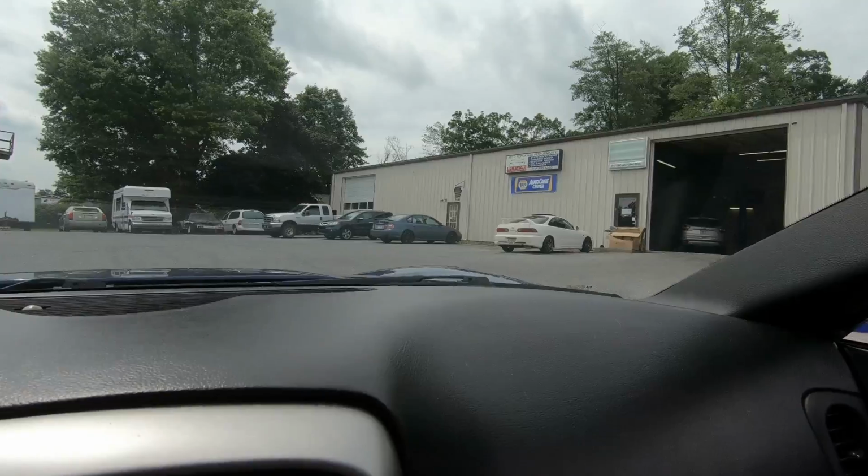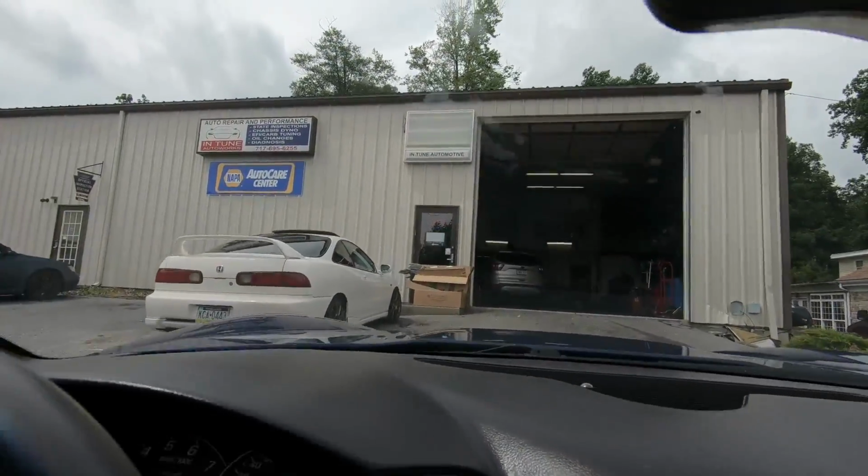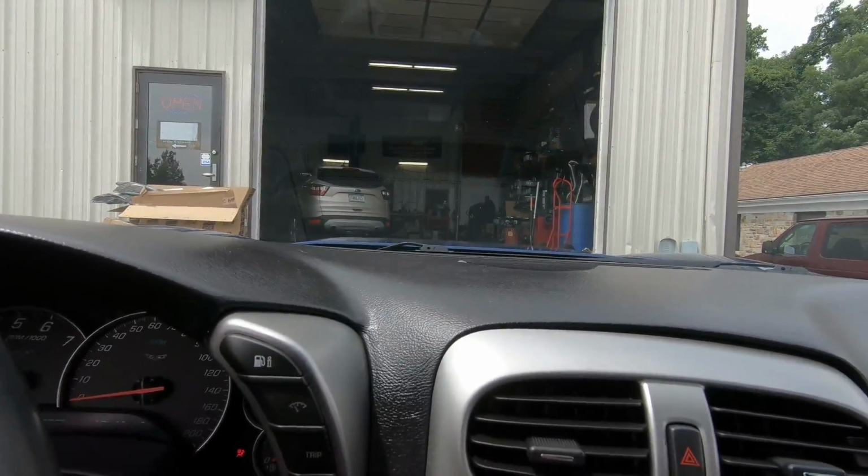The awesome thing about this trans is that it's basically a drag racing transmission from the factory, even though GM did not intend it that way. But here we are at Intune Auto Works. This is a new dyno near me that I didn't even know existed. And the guy Graham here, I met him, really nice, and this should go really well.